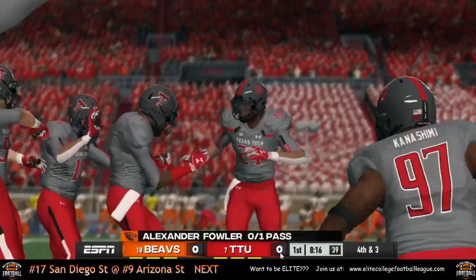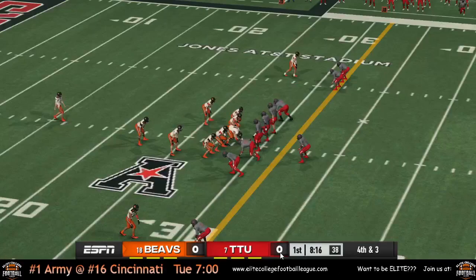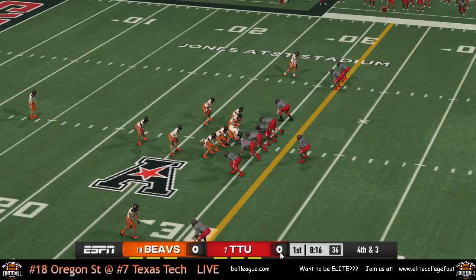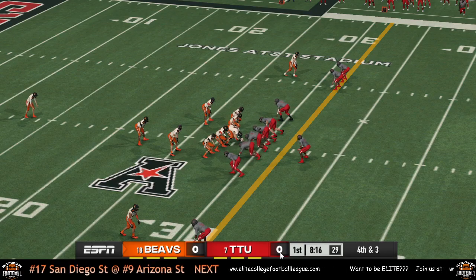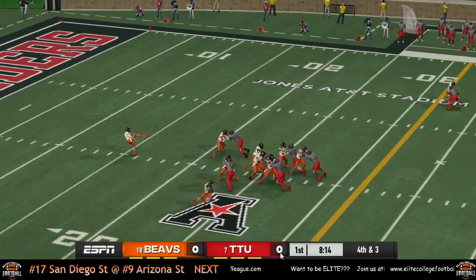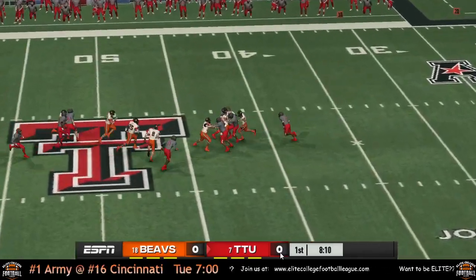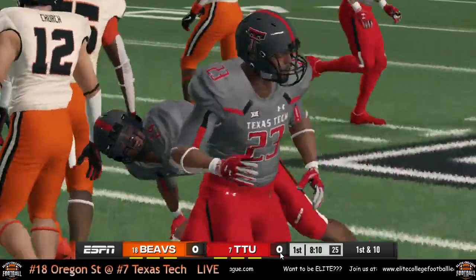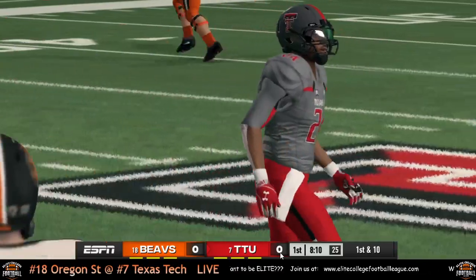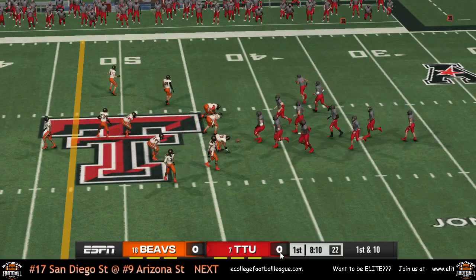Just throws this one away. Let's see if the momentum from that defensive stand carries over to their offense. Tackle made at the 43. Returns for a gain of 9 yards. So let's see what the offense can do as they come out onto the field.